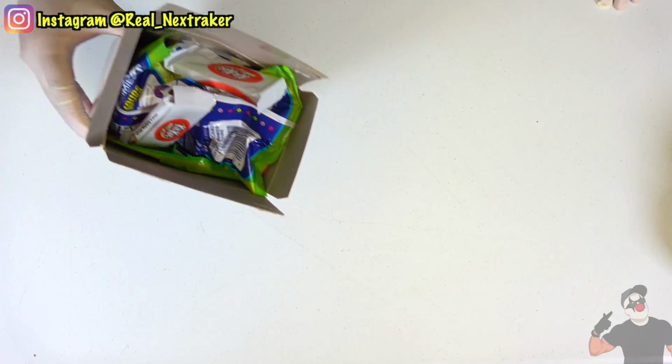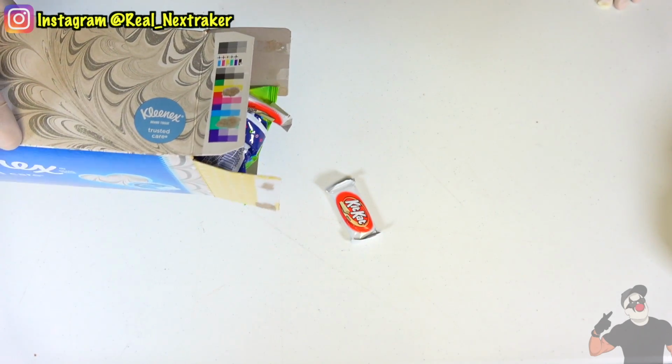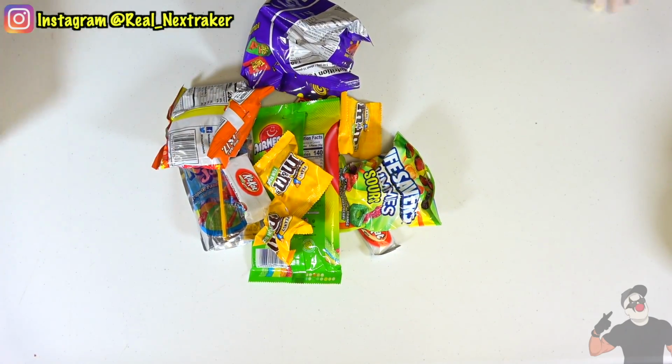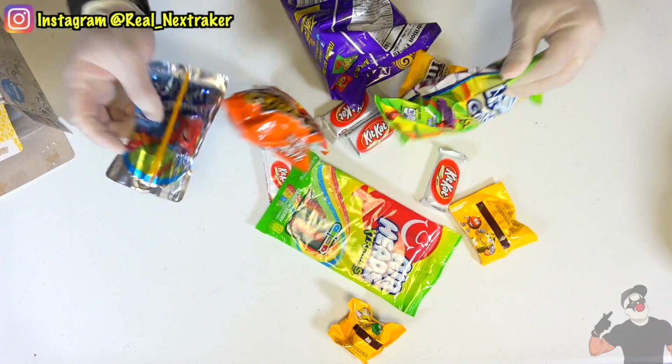You can take a lot of candy and snacks into the movie theater. Just watch. Look at all this.